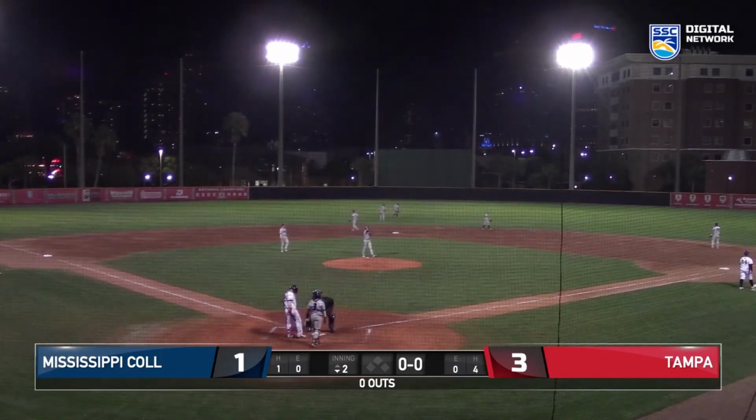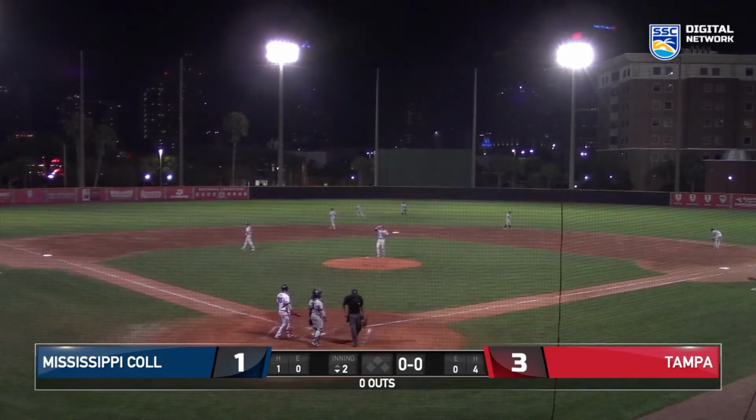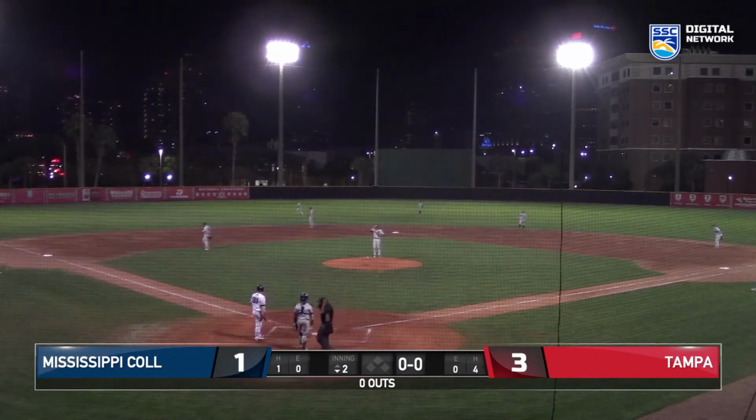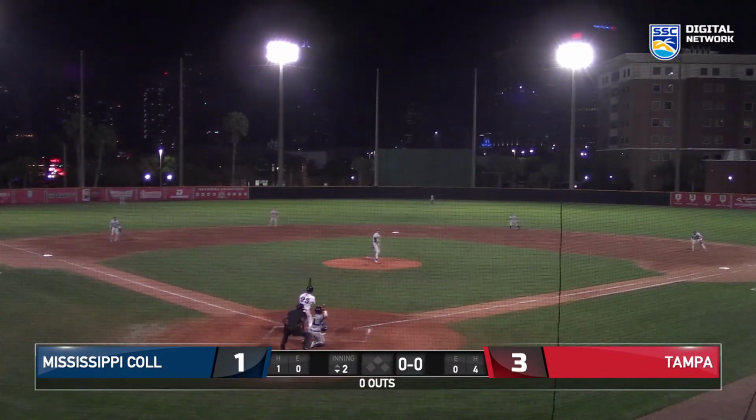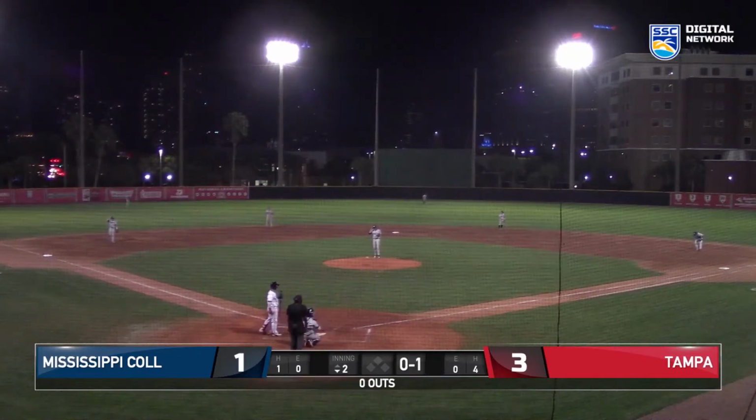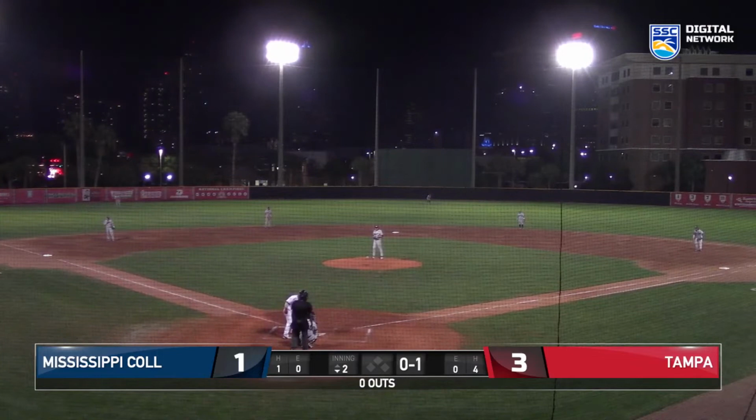Bottom of the second. Tampa on top 3-1. Josh Rulai, the number 9 hitter, will lead off for Tampa. Spartans sent 8 to the plate in the first inning, scored 3, left 2 on. Austin Huggins on the mound, got roughed up a little bit through 29 pitches in that first inning. Nice pitch to Rulai. We'll go back to the top of the order after this with Lala and Earhart.